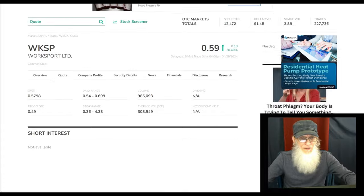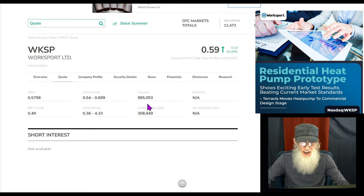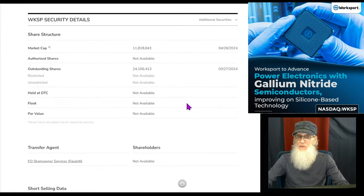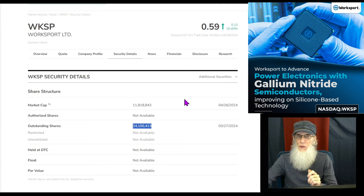So the relative volume for the company tripled today, going from just a little over 3,000 shares a day for the last 30 days to just under 1 million shares. Share structure for WKSP is looking pretty good. Outstanding share count isn't even 25 million. I don't know what our float is, but it won't be any lower than a million. That's the absolute lowest you can be on the NASDAQ.